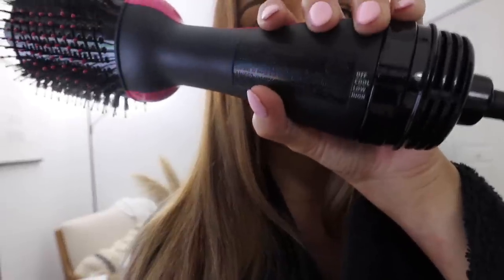It has a cool setting and a low setting and a high setting. I used it on the high setting because my hair takes literally forever to dry.